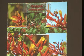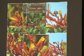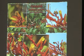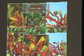Firebush. Everybody has a firebush, right? Can't have too many. What's interesting about the firebush that I didn't know until I started looking at the pictures, if you can see this, sometimes they're in the flower, right? Sometimes they're going into the flower. Can you see my pointer? Sometimes they're going into the side of where the flower used to be.